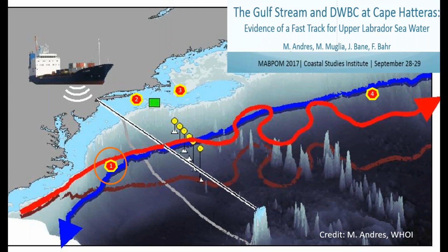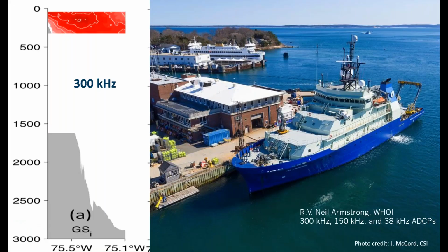So turning first to spot number one, and you'll notice in this picture, we've got the red to the north and the blue to the south. Okay, so that's the Gulf Stream. And on board the ship, pride of the fleet at Woods Hole Oceanographic, the Neil Armstrong, the scientists went out and made a bunch of sections off Cape Hatteras as part of the PEACH program.